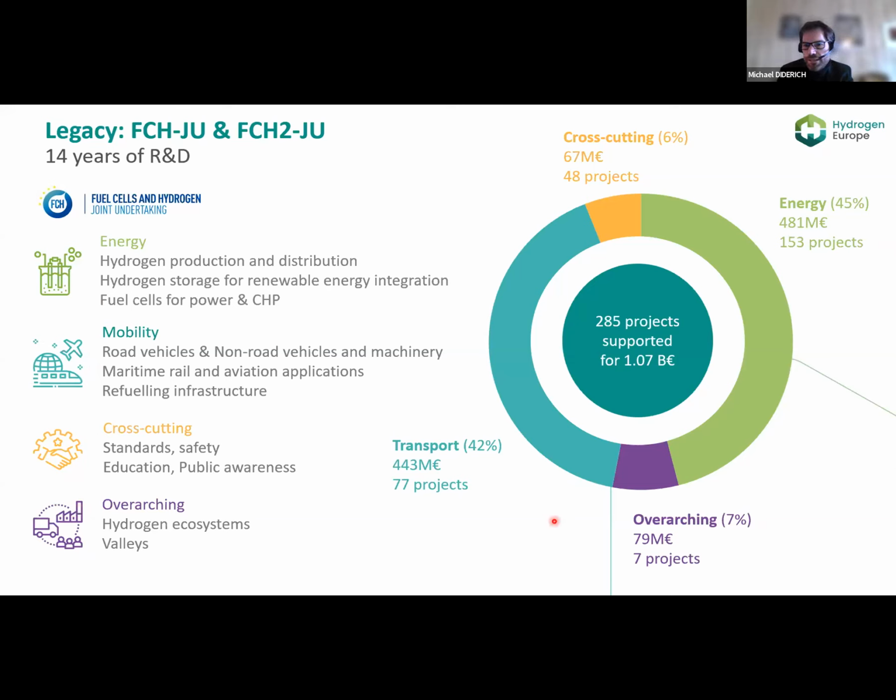You have an overview on the right-hand side of the budget spending from those two previous partnerships. About 300 projects supported, for a bit more than 1 billion euro of investment from the EU, and a substantial share of this was allocated to fuel cells, and we will continue within the Clean Hydrogen Partnership. It's not because the words fuel cells have disappeared from the name of the PPP that we do not address it. Far from this.